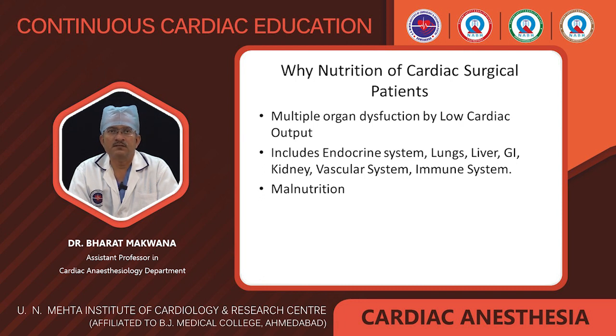Vascular system changes could be of acquired type, or it could be normal. In the acquired type, patients have bad habits like smoking and tobacco chewing that lead to atherosclerotic changes. Some genetic diseases also lead to hyperlipidemia and atherosclerotic changes in the vascular bed. So in that type of scenario, before the initiation of low output, the vascular bed is already compromised.